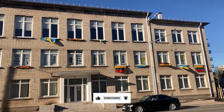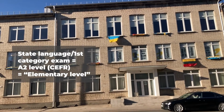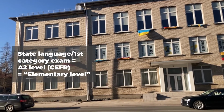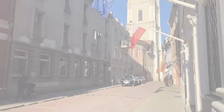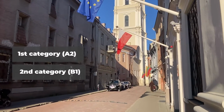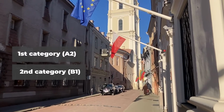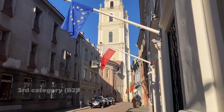The state language exam or the first category exam is equal to A2 level in the CEFR levels system, otherwise known as the elementary level. If you want a certificate showing your Lithuanian language proficiency, you can take an exam of a particular level. So far, there are 3 levels. First category, or A2, second category, B1, and the third category, B2. How exactly do these exams differ though?